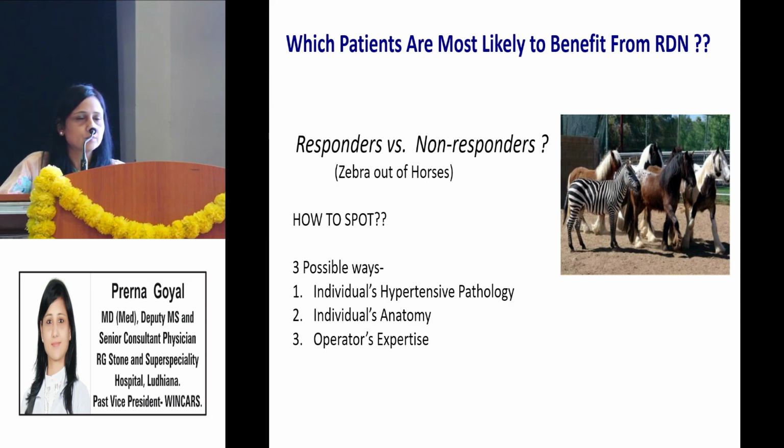The various postulated theories are, look at the individual's hypertensive pathophysiology, to what extent their sympathetic nervous system is contributing to their hypertension. If there is more sympathetic drive causing hypertension, there may be chances that these patients will respond more to the RDN as compared to others. Then looking at the individual's anatomy, what is the diameter of the renal artery? What is the number of accessory renal arteries? How feasible is it to reach the distal part to have a successful ablation? So all these will define whether the RDN will give you a good outcome or not.